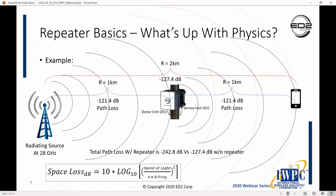Now, if you intercept that wave at the midpoint there at the 1 kilometer point, and you retransmit that signal, now you're starting that wave all over again, and you incur another 121.4 dB of path loss getting to the 2 kilometer point. So now we have a 242 dB loss versus the 127, so that's 115 dB more, and basically the repeater subsystem has to make up for that loss.